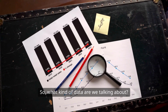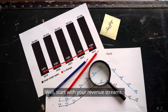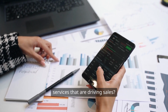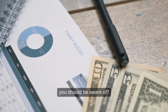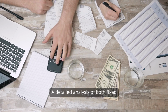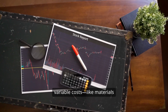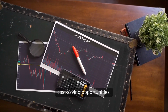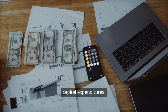So what kind of data are we talking about? Well, start with your revenue streams. You need to know where your money is coming from. Are there specific products or services that are driving sales? Are there seasonal variations you should be aware of? Then, dive into your expenses. A detailed analysis of both fixed costs, like rent and salaries, and variable costs, like materials and utilities, can reveal potential cost-saving opportunities. And let's not forget about capital expenditures.